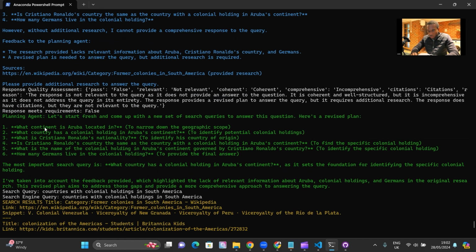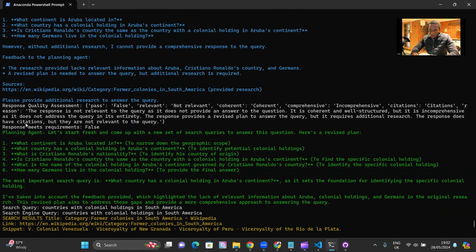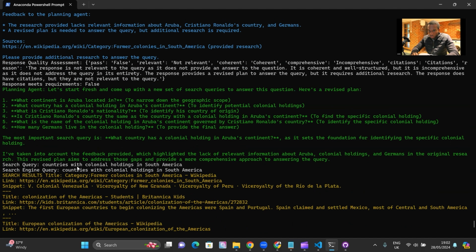And we're back in. You can see the planning agent has started afresh and it's basically picking up some of the original questions. And these are good questions. I think these work. I'm not going to repeat them because it's pretty much the same as what it's picked up. But what's happening here is this agent.